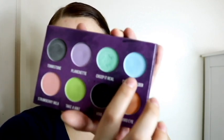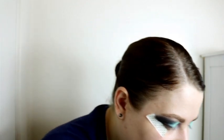For my next shade, I'm going to take the shade Cold Shoulder, and I'm going to place that on the inner portion of my eye.